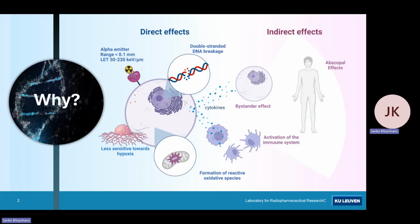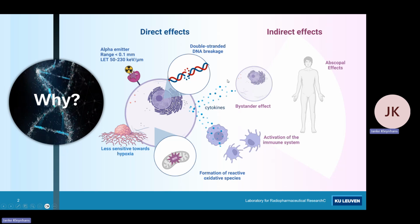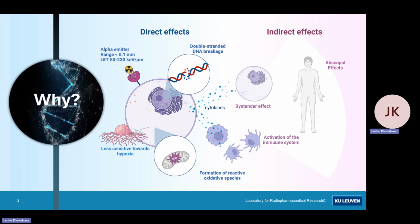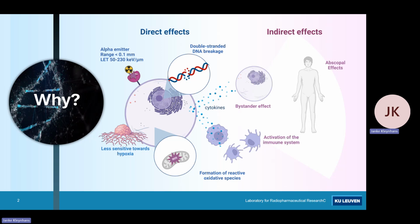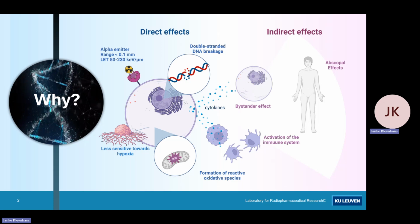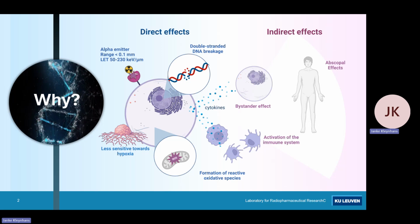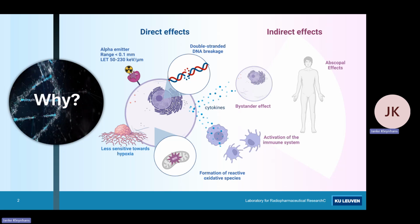Just as a small introduction, why we are doing alpha emitters: because lutetium and beta minus emitters have gone quite far and progressed greatly, but we still can fine-tune targeted radiotherapy and also harness the more powerful effects of alpha emitters. As you might know, alpha emitters cause double strand breakage. It has high linear energy transfer in a shorter range, and it's less sensitive towards radiation resistance and hypoxia and all of those things that can normally cause the other therapies to fail at some point or not have that great of a benefit. And it can also have indirect effects like the bystander effect, activation of the immune system, and also abscopal effects.